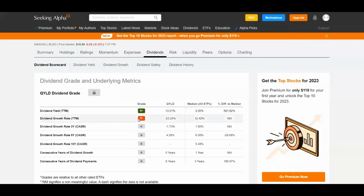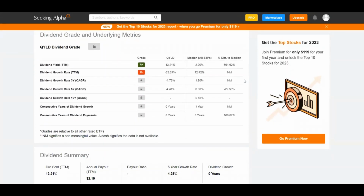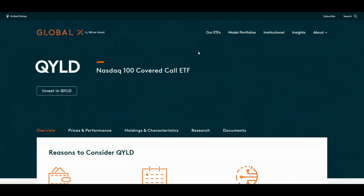However, a D- for dividend growth rate at negative 23.24%. So it's definitely not what you are looking for in a dividend stock, as any decrease in the dividend is horrible. And now, of course, here, it doesn't show a payout ratio. This says the 5-year growth rate is 4.28%. But as I've shown you with my data and with Seeking Alpha, QYLD's dividend yield or dividend income has decreased. Now let's go to their fact sheet.